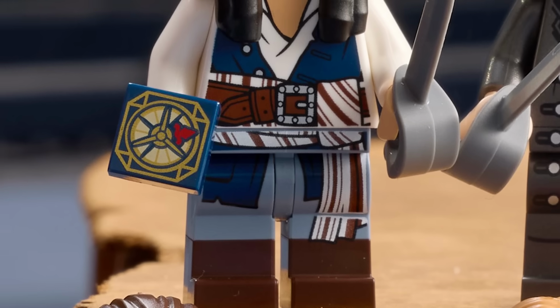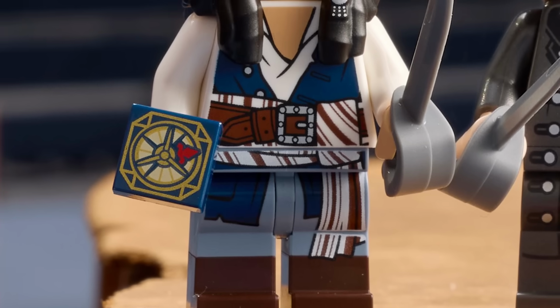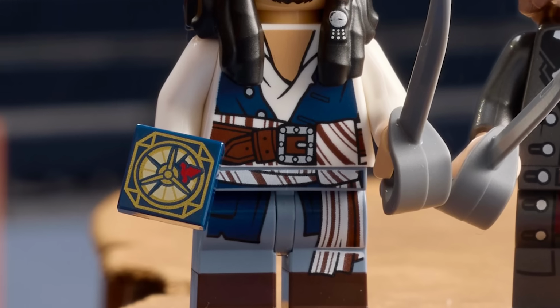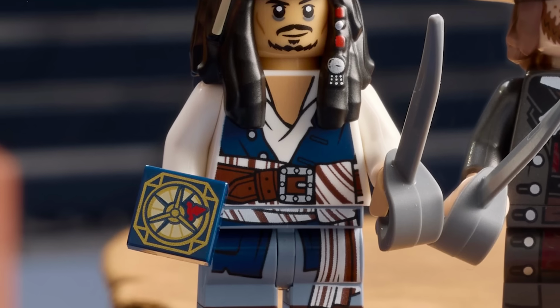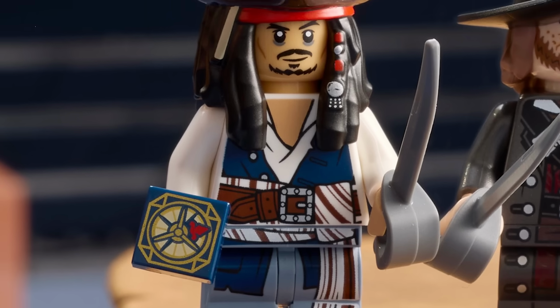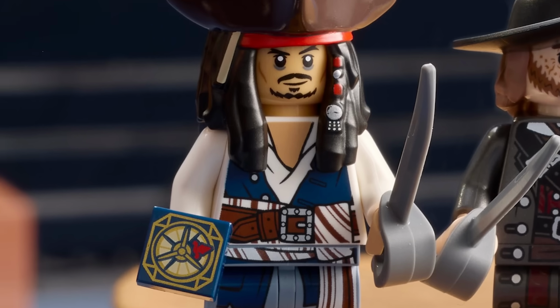So he's got a vest on. So I love that they actually printed this on white. I think that's a really smart choice to make that accurate so that from the sides you see the white. I think that's really cool. But the outfit is just not something that I would have wanted here.